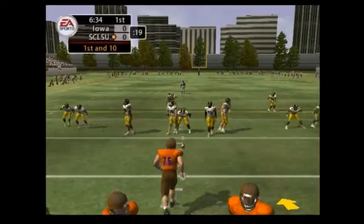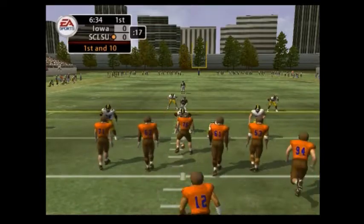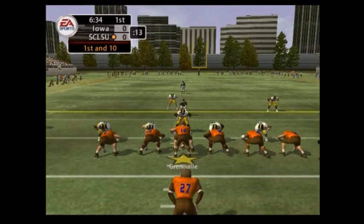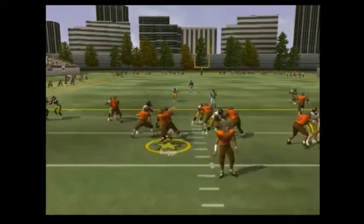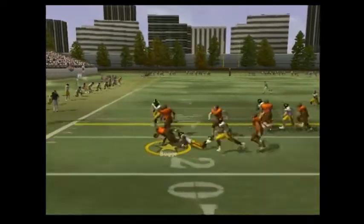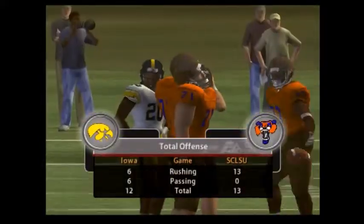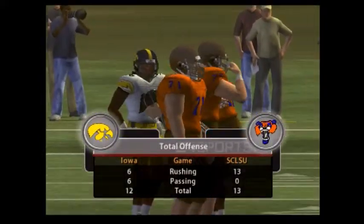They'll go to work at the 18. Iowa lines up in a dime defense here. They go with a run. The halfback gets the call and picks up five. 5 yard gain on the play.